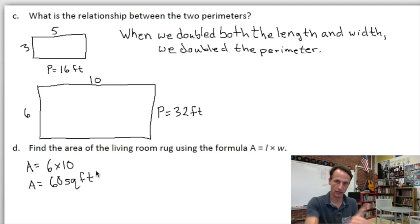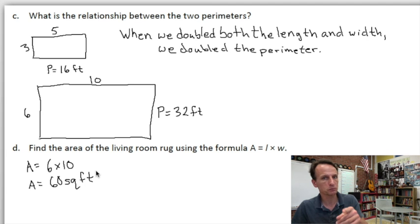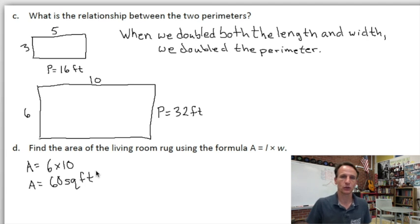Whereas the perimeter is that distance around. All right, well, on question 4 here, we actually have a part E and F. So let's go on to E and F.